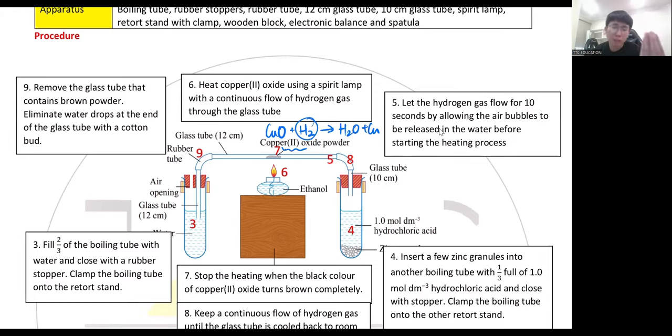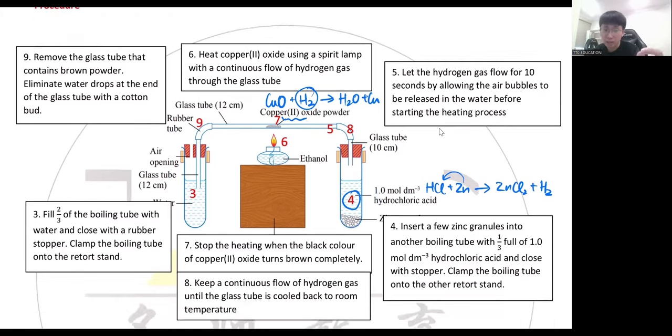How do we get H2 suddenly? It's actually from number 4. It's where your hydrochloric acid plus zinc granule, which is a zinc solid, then it will snatch the Cl from the hydrochloric acid, become zinc chloride, and remove the hydrogen as hydrogen gas. So technically, number four is not a main reaction. It's actually there to produce hydrogen gas.